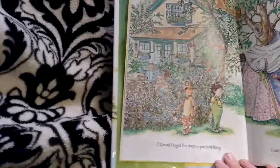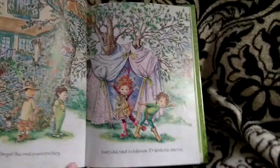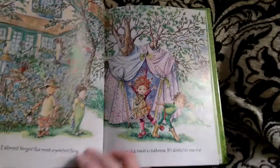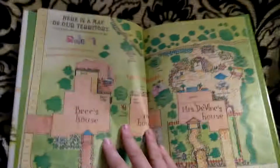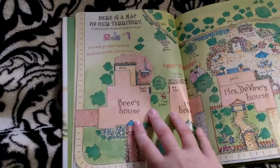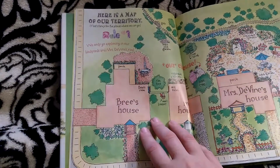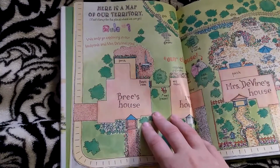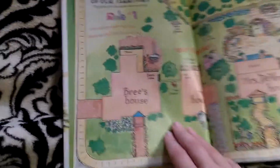I almost forgot the most important thing. Every club needs a clubhouse. It's absolutely essential. Here's a map of our territory. That's fancy for the places we can go. Rule number one, we can only go exploring in our backyards and Mrs. Devine's yards.